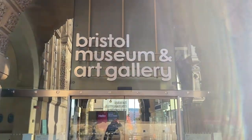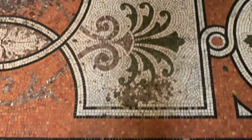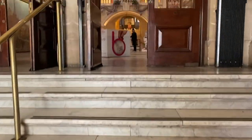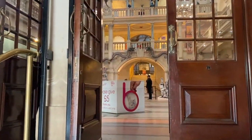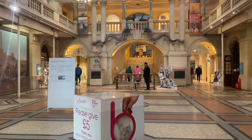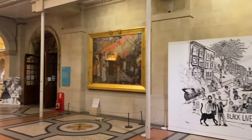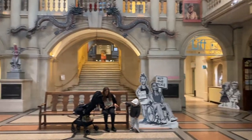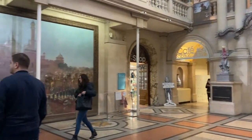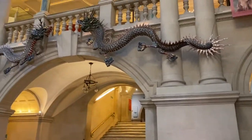So firstly, where is Bristol Museum located? Obviously, Bristol Museum is based in Bristol. It is actually situated in Clifton, which is about 0.5 miles away from the city centre in England in the UK. Bristol Museum is run by Bristol City Council as part of Bristol Culture.